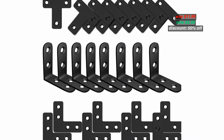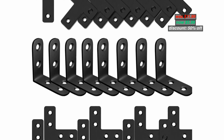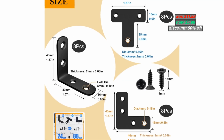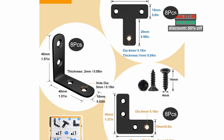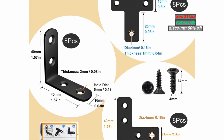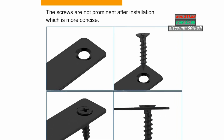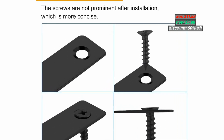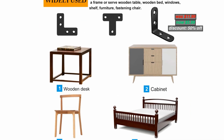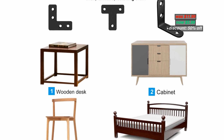Number 9. 24-pack L-bracket corner brace sets, 1.57 by 1.57 inch. 24-pack black brackets, 8 PCS 90-degree L brackets, 8 PCS L flat braces, 8 PCS T flat braces. Fastener with 88 screws. Braces made of high-quality stainless steel, durable and sturdy, corrosion and rust resistant, can be used for a longer time.